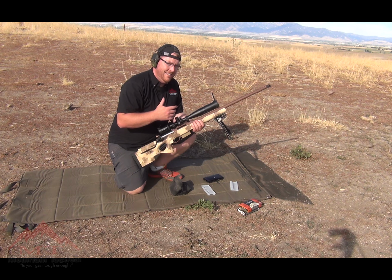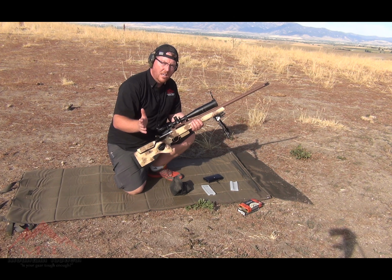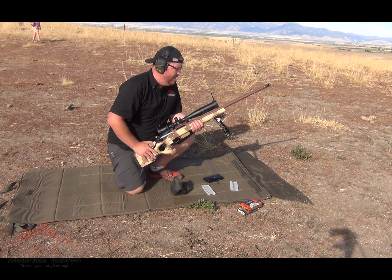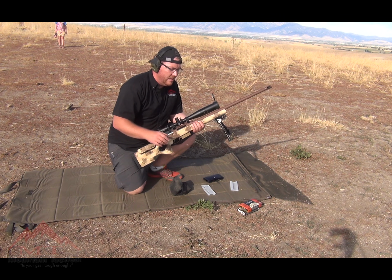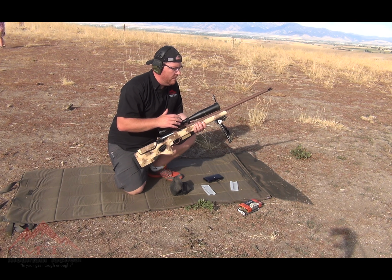I mean, it's bad enough that he's pretending to be somebody he's not, but the guy can't shoot, and he's blaming me. It's causing this huge ruckus. He's breaking so many laws, wasting my time. I have spent a total of 16 hours on the phone with government agencies talking about this rifle. That's just ridiculous. So, anyways, I'm done venting. The rifle, this is awesome. This is an example of what we build as far as custom rifles out of our shop.